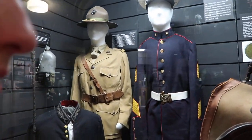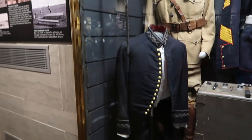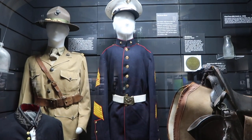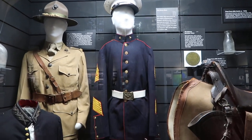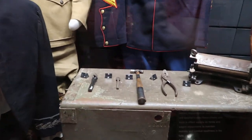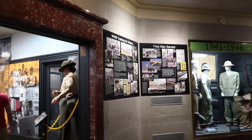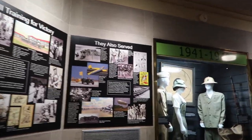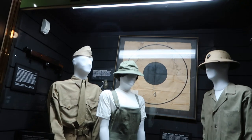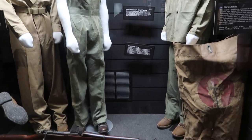It's a Mameluke sword. So, do they still do officers' mess jackets? No, I didn't think so. I haven't seen any. The dress blues don't fit that mannequin very well, do they? Oh, look, the mannequin doesn't have arms. They skipped out on that part. And then over here, it's World War II, 1941 to 1948. I think this is when they started bringing females.